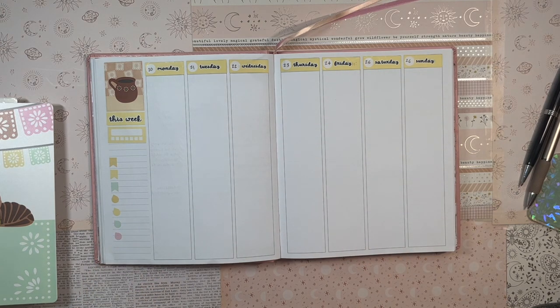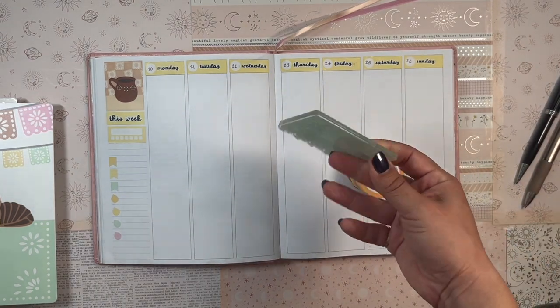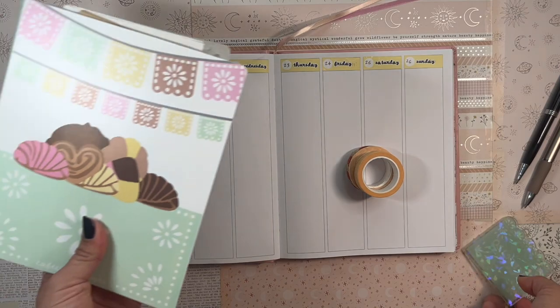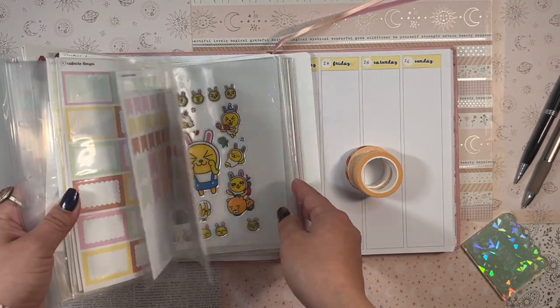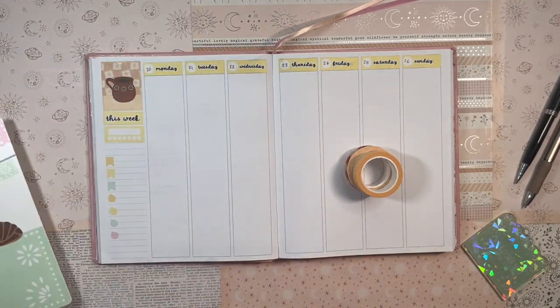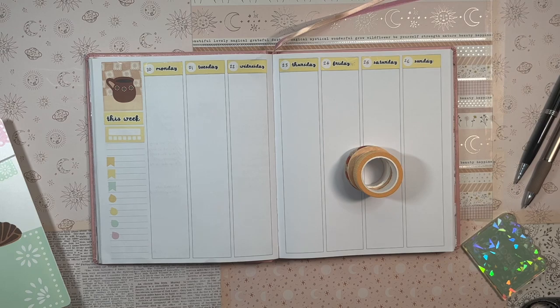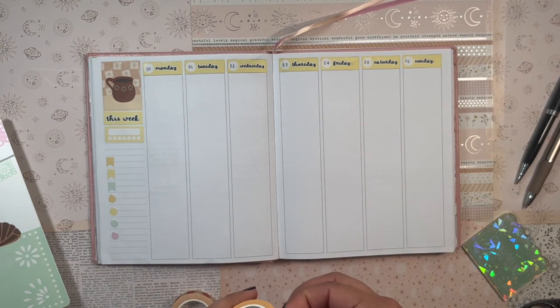And I guess I went with a yellow theme this week. I have some Cafecito Designs washi here. I have my washi tape cutter from Cafecito Designs. I have my sticker storage book, which has a bunch of stickers, not just Cafecito Designs, but a bunch of stickers. So I'll be pulling from these. And I also have my trusty pencil case here to the side. So we're all ready to go. And so I'm going to start planning things out, and I will walk you through how I set this up and how I use it.